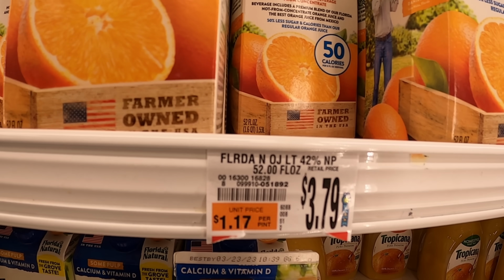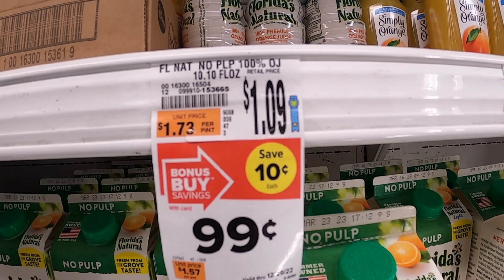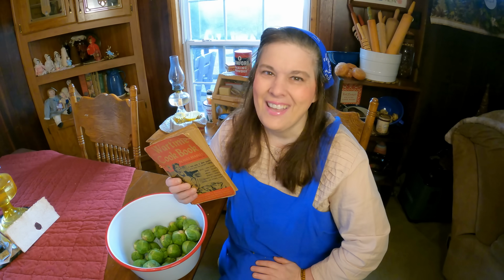All of these things can help you save hundreds of dollars a year. Take it from me. I learned the hard way by going to the store with my long list and realizing that I didn't have the money to buy everything. So I decided to think smarter, not harder.